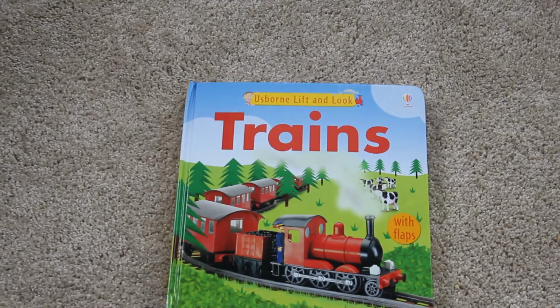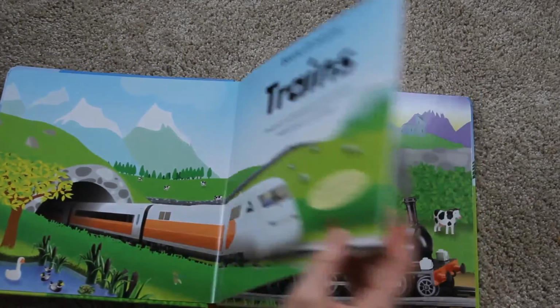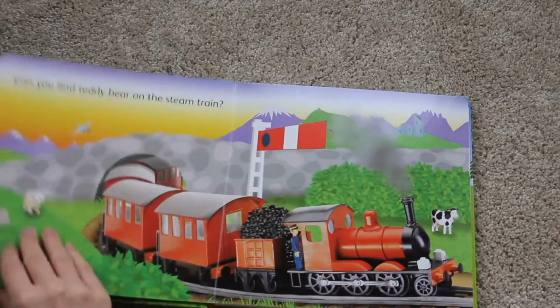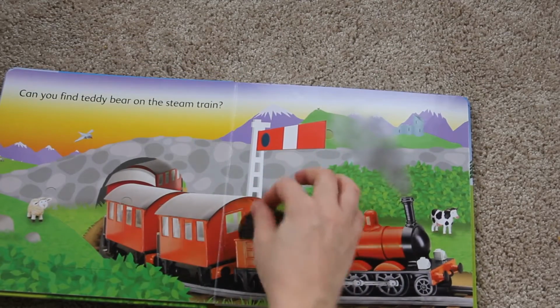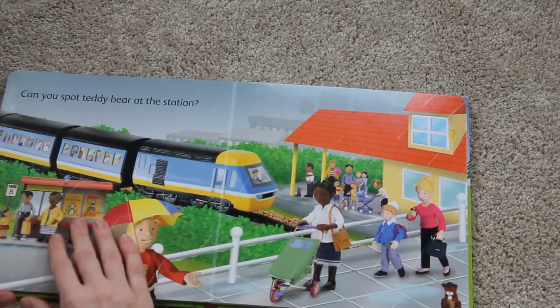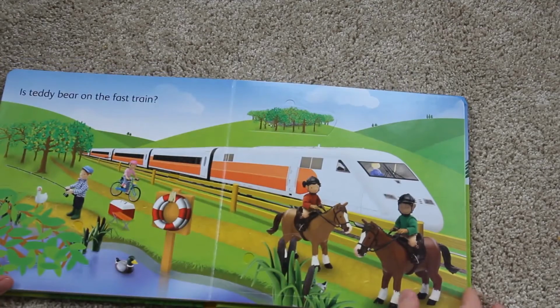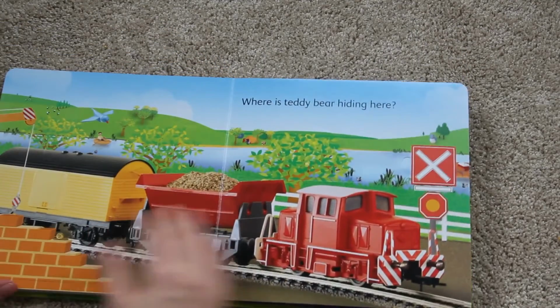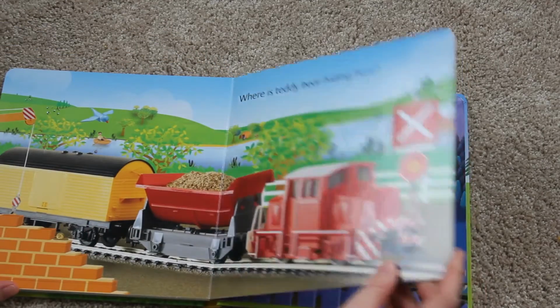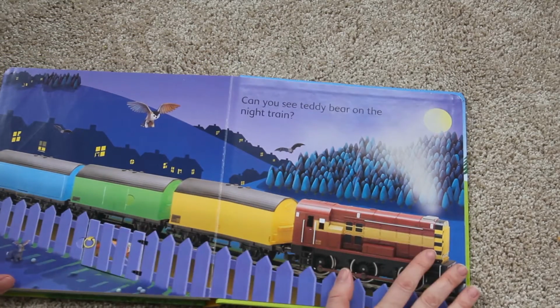Here's one of our Lift and Look books. This one is trains, and we have a variety of other ones. These ones have nice, thick, sturdy pages. The flaps are nice and thick and sturdy as well. The text on each page asks you to find a teddy bear, so you open each of the flaps and look for them. This is a great book for younger kids who don't have a long attention span, but still enjoy flipping flaps and reading through books.